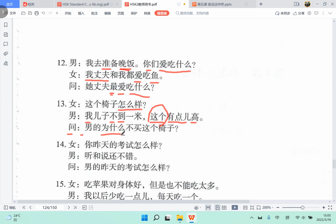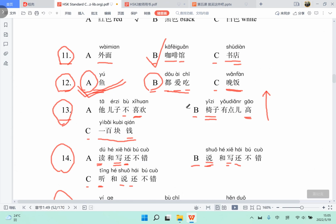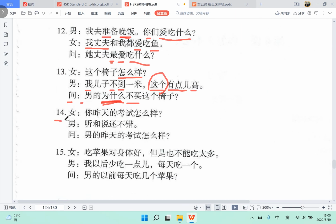And the question is 男的为什么. I think this is the first time, or it's quite rare, to see a why question, but as we continue to learn you will find more questions with this. 为什么不买这个椅子? Why doesn't he want to buy this chair, right? Because it is a little bit tall, 有点高, his son hasn't reached 1 meter.